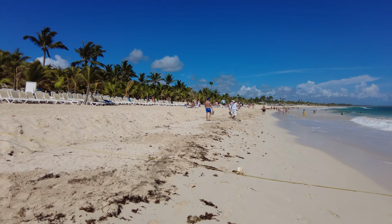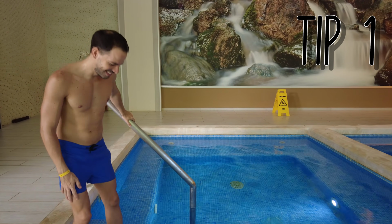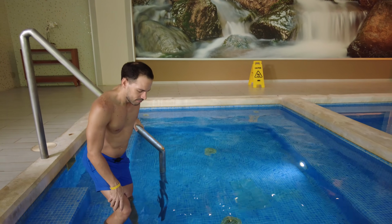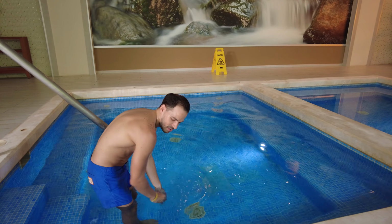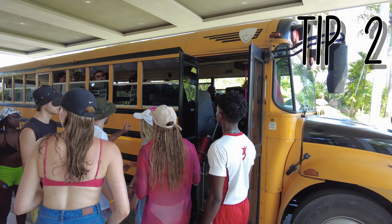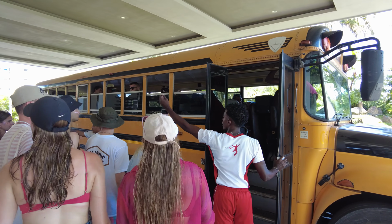Now, as promised, here are 3 tips that will bring your stay at this hotel to the next level. You have free access to 2 features in the spa: the hot and cold therapy area, which is very nice, and the Turkish bath. So make sure to visit the spa and ask to enter these facilities. Tip number 2, if you're going to the Riu party, make sure you get in line early because the line to get on the buses is super long.